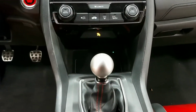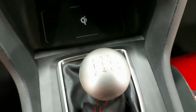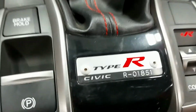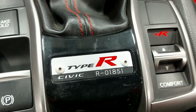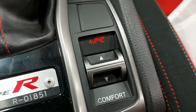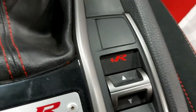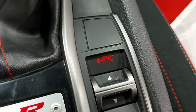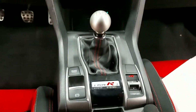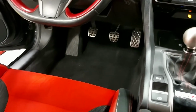Down here in the middle, the thing that most drivers are really anticipating, we got the six-speed manual. Now, that's the cool Type R shift knob. And right here behind it, we even have your badging, Type R and a build or a serial number to let you know this is the real deal. And then right here is always a fun button. Comfort mode. I mean, if you drive it daily and you're just cruising, sure, but that plus R right there, oh buddy, the angry growl this thing has when you are in full sport mode is undeniable. Metal, brushed aluminum pedals down low.